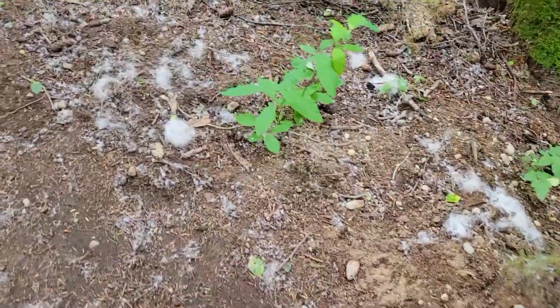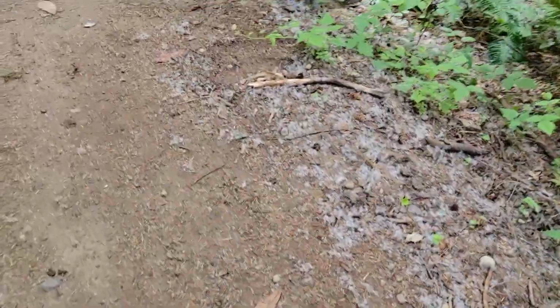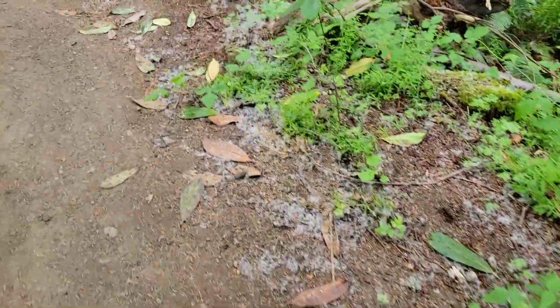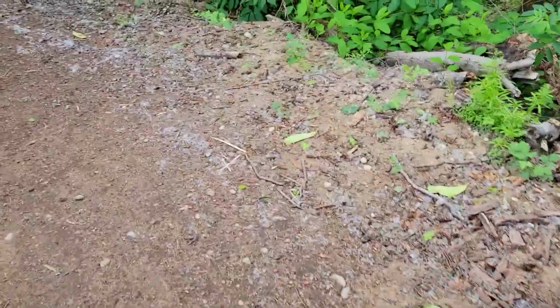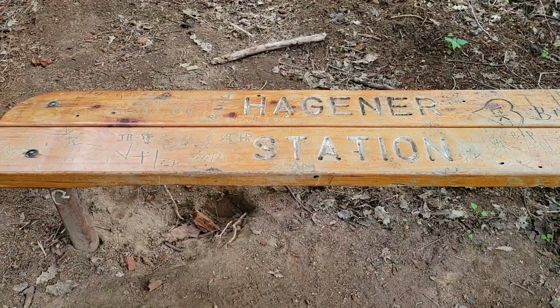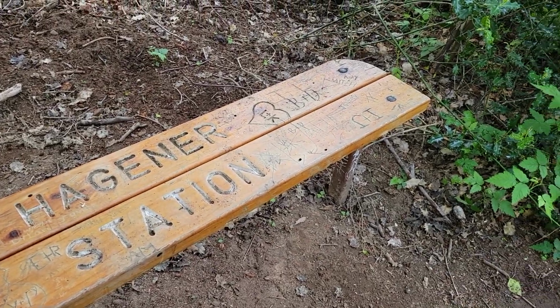Not sure what this is. It's like cotton or something, but it's all over the trail. I think spiders make something like that, but it's hard to imagine that many here. Here's a bench letting us know we made it to Hegner Station. Or Hegner, however you say that.